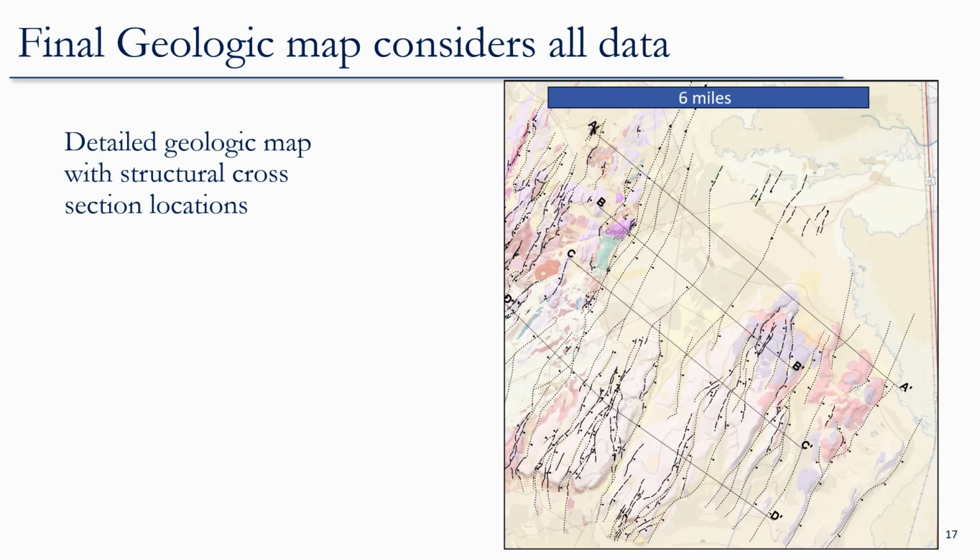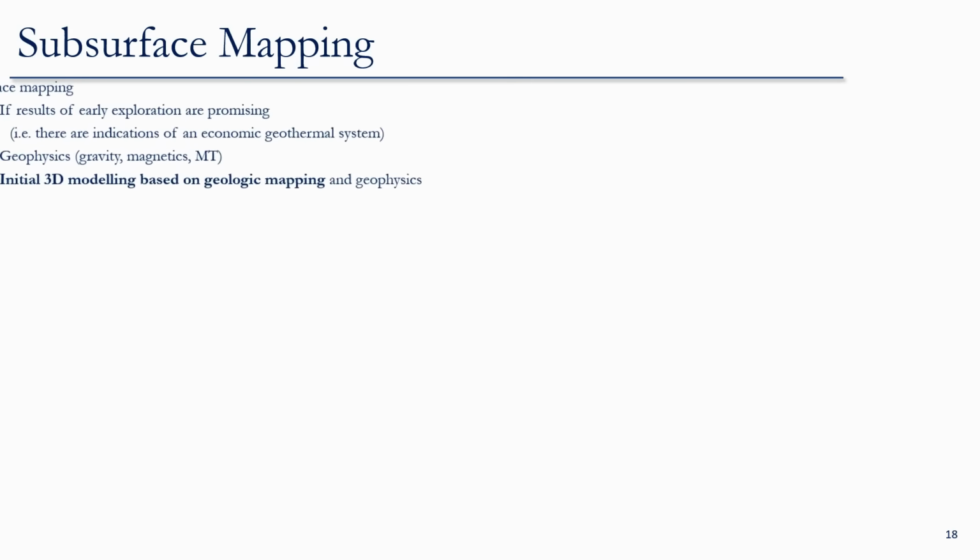Once the bulk of the early exploration stage is complete, we should end up with something similar to this, a final geologic map which considers all of the data. This detailed geologic map is our basis of understanding for what should be going on in the subsurface. We'll take this map and draw cross-sections across it in a favorable orientation to where we will take our interpretation into 3 dimensions. On the following slides, I'll look at this cross-section here, which is C to C prime in this location, and show you how subsurface interpretations in 3 dimensions are starting to be formed.